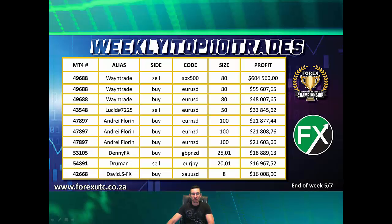Just looking at the top 10 trades for the week, I did say I wanted to give the percentage moves for the top 10 trades, but that was a bit difficult for me to code. So we're just going to stick with the biggest trades for the week. And as you can see there, the one that stands out head and shoulders above the rest is this massive trade by Wayne Trade, $604,000 on the S&P 500, shorting it this week.